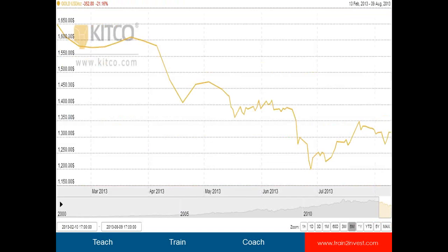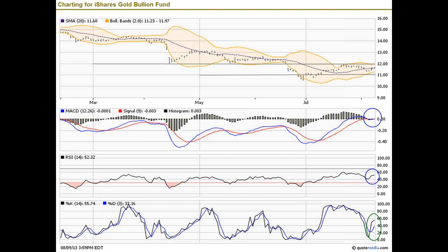This is the gold chart, 6-month daily. As you can see on the far right-hand side, gold appreciated quite a bit during the week, so this is going to have an impact on the ETFs that we look at. Couldn't quite break through this level though. Stayed just above 1300. Hopefully we'll see some greater capital appreciation next week.